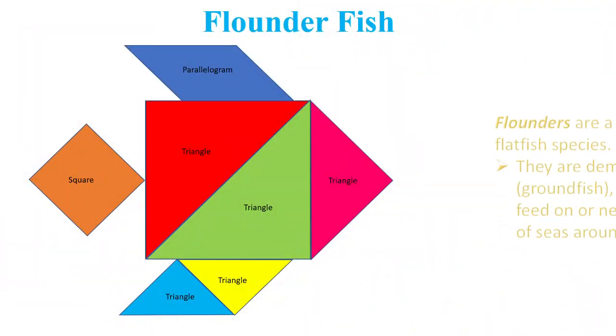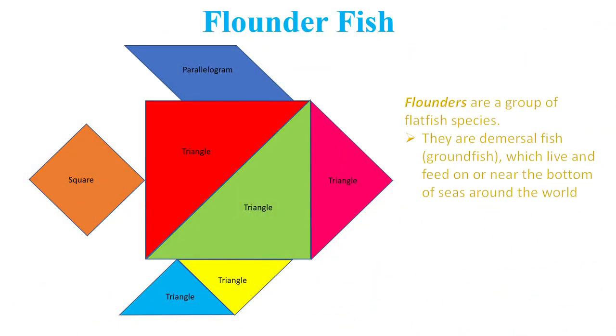This is a flounder. Flounders are a group of flatfish species. They are demersal fish or ground fish which live and feed on or near the bottom of seas around the world.